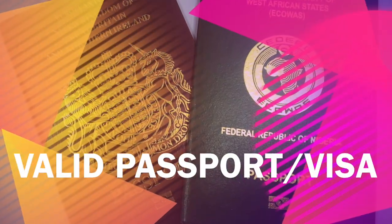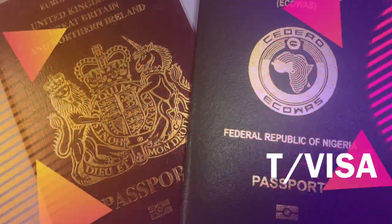The first thing, and I guess the most important thing, because without this you will not be able to enter the country, is a valid passport and/or valid visa. If you are one of the lucky few, shall I say, to own a Nigerian passport, you just make sure that it is still valid. If it's not valid, you have some problem. I think a minimum of 3 months validity. If not, you're not entering the country.